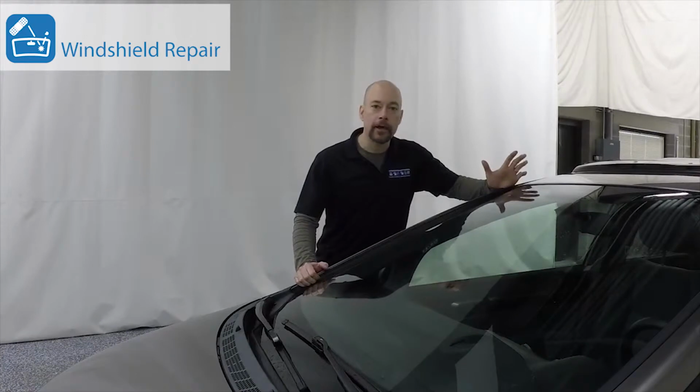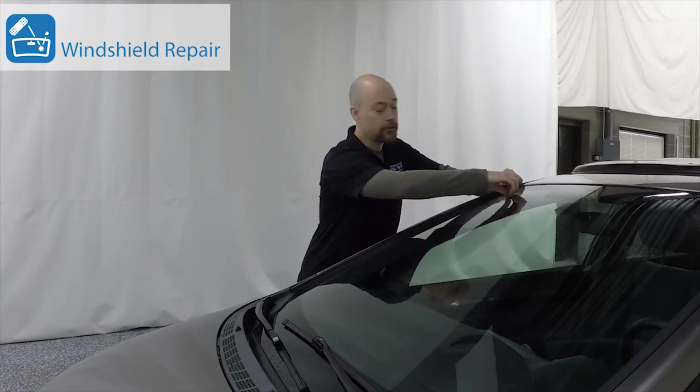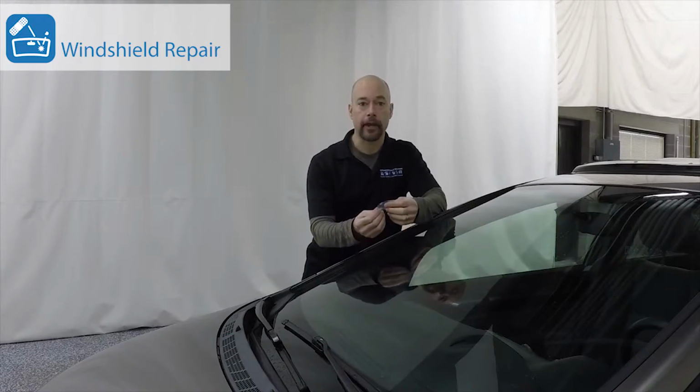Okay, so here we are at AQS. We'll get to see a little bit of the repair process. So when you come in, we'll just simply remove the tape. Now it's a nice clean chip the repair technicians at AQS can take care of.